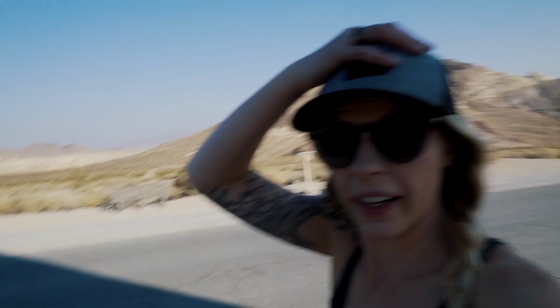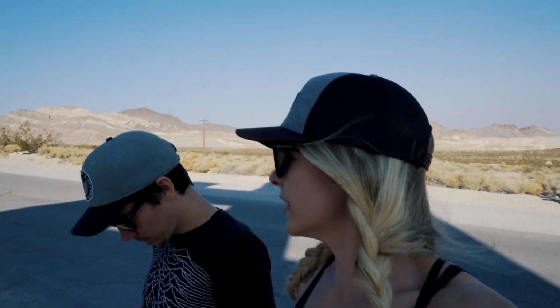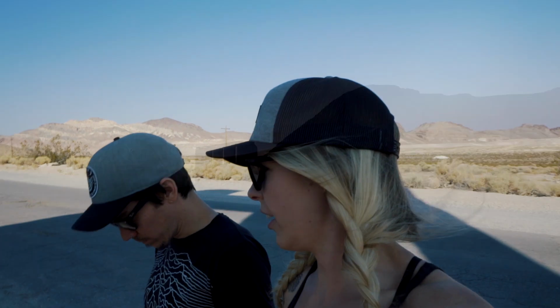Oh my god, the hat's flying away. I'm borrowing Jed's hat today because it's too hot for a beanie and I want to wear a hat, but I don't have a baseball hat, so I need to buy myself one. Oh, actually, what I can do is make my own with my logo and order it.